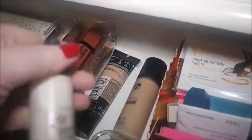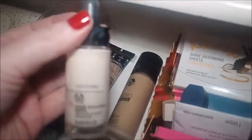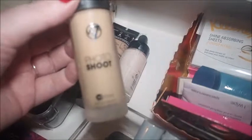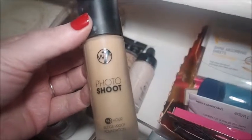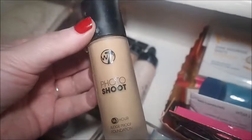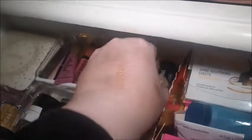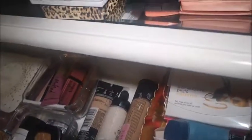I've had to keep these drops in just because the other foundation from W7 is quite dark, and I want to use this up as well, so I'm just going to keep it in there until that's gone. So this foundation, as you can see, is a little bit darker than the Infallible one, so I'll just put a couple of drops with it, and hopefully it will look like my skin.